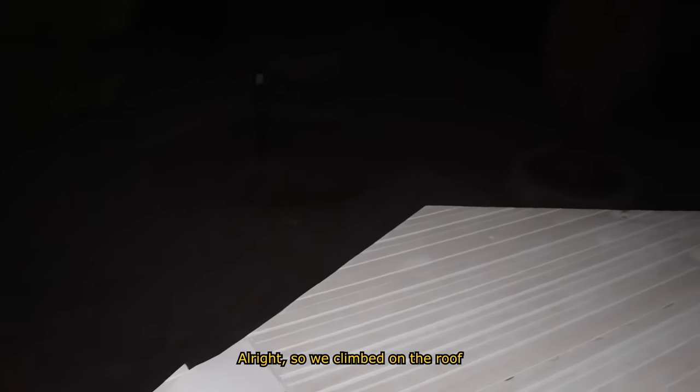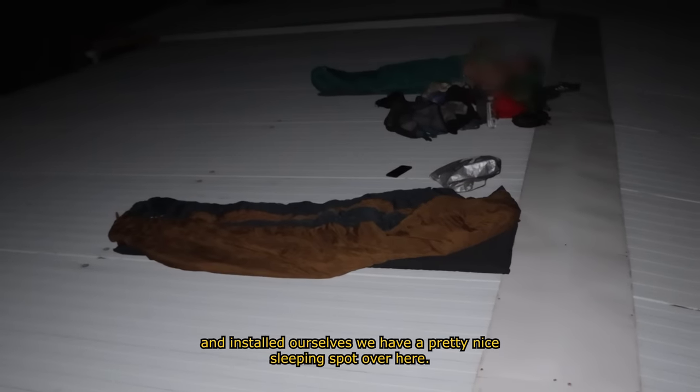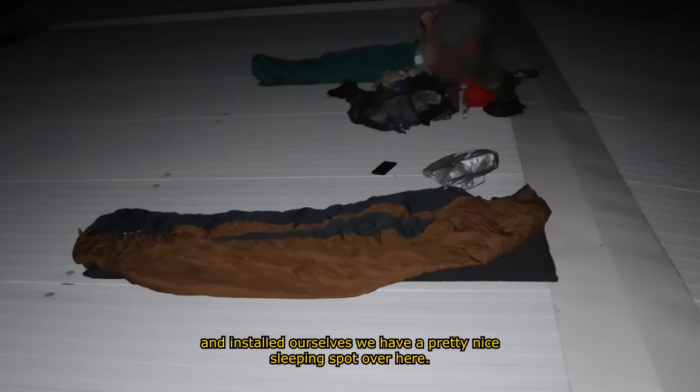Alright, so we climbed on the roof and installed ourselves. We have a pretty nice sleeping spot over here. Nice view. Only problem is the sun is gonna come up right there. So once the sun is out, it's gonna be too hot to sleep anymore. But we will still have 7 hours of sleep before that happens.